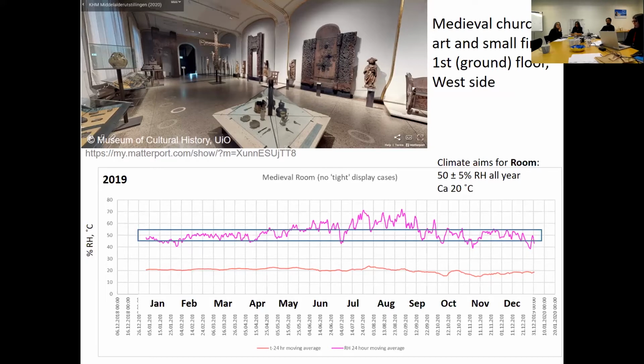Here we have a strict climate wish. We would like 50 plus or minus 5% RH due to the sensitivity of the painted wood. But currently there's only humidification and no dehumidification. So in the summer, as this box here shows, it falls out of the climate range that we want to maintain. As I said, we're working on these issues, and we'll hear more about those later today.